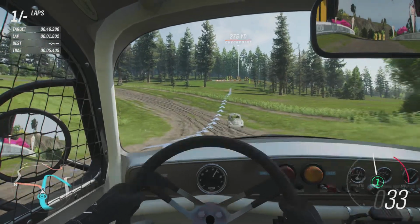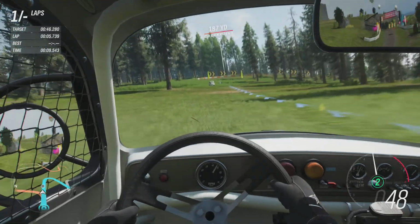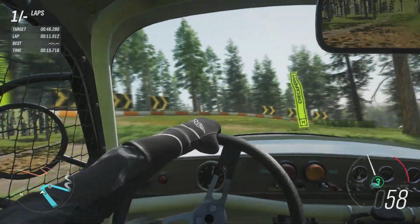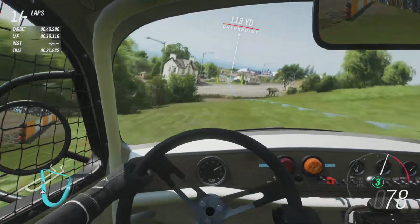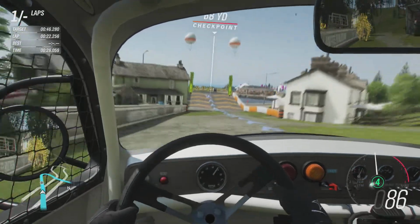Jesus, the launch is slow. Right, when I was in that car that's up ahead, I didn't brake at all. I just didn't need to. It had such good handling. I just didn't need to brake. I'm not braking now. That's foot to the floor on the accelerator all the way around there. So yeah, this is a similar situation, I think, but obviously we got a slow start.